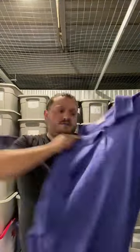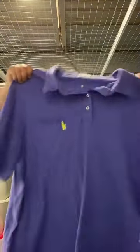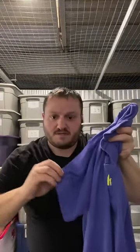This is a Johnny O West Coast Prep. This is $15 to $20. This is a size 2XL, so probably closer to that $20 area. Little Johnny O, nothing special. And it's got some kind of a monogram on the side here.